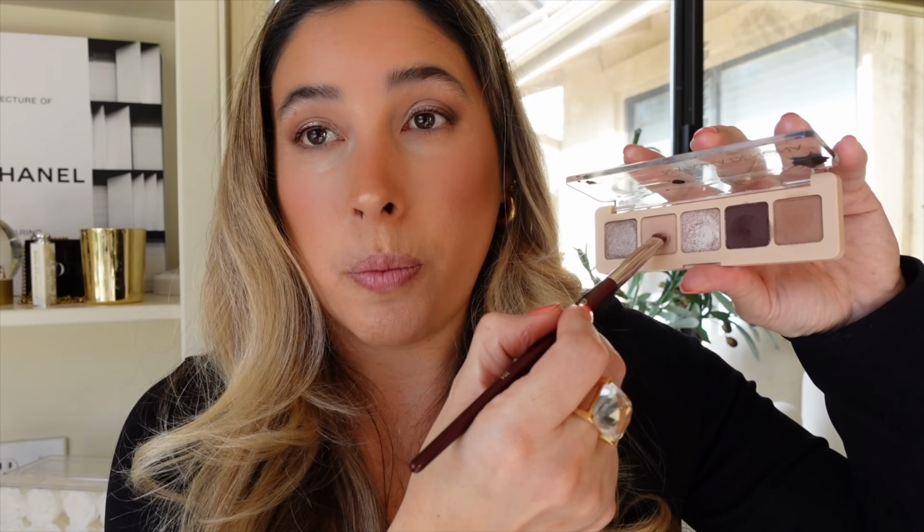BK Beauty 204 brush. I was gonna be like, the mirror. This is the only thing that I will say with Natasha Denona. I wish she had a mirror on her mini palettes. Not a necessity, but something that would be a bonus, a plus.